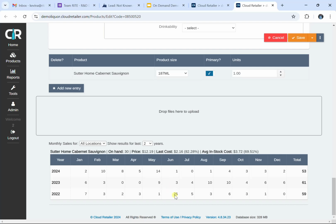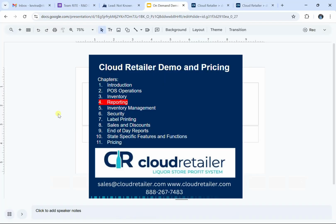And you probably have similar things that go on in your store, so it's nice to be able to plan for it. Next up, let's take a look at reporting in Cloud Retailer.